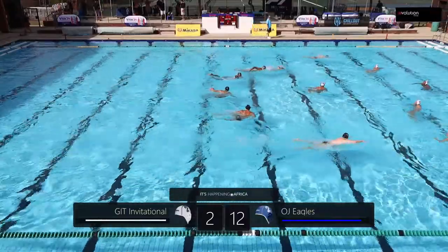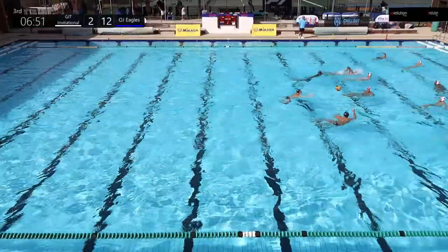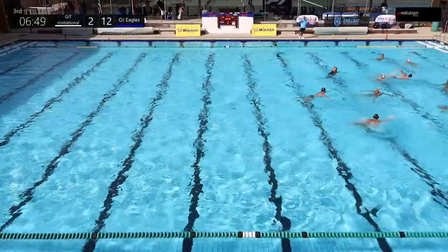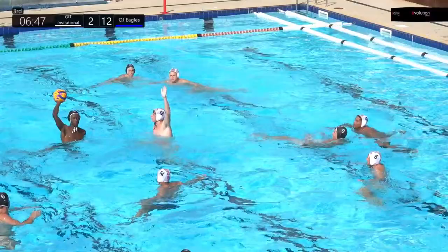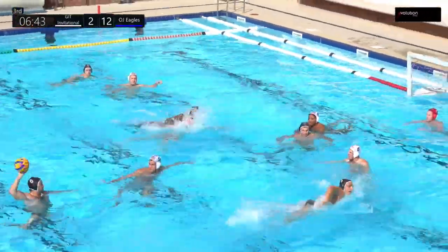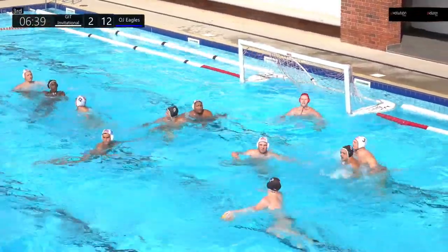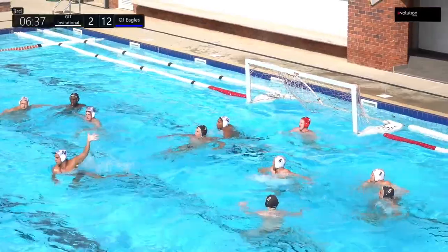In the second half of this group encounter in the Gauteng Invitational Water Polo Tournament, the third annual one of its kind. It's fantastic to see so many teams participating. It's a lot more local teams this year, which is fabulous to see the growth in Gauteng Polo. OJ Eagles leading 12-2 against the Gauteng Invitational side.